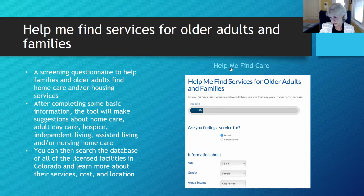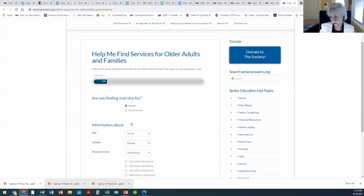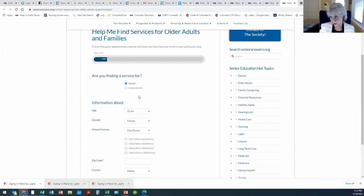Can you see my screen and the screening questionnaire? Yes. Okay, great. So, can you see all the questions that I have been going through? No. Okay, that's what I was afraid of. The only thing we can see is information about age, gender, annual income. Can you see the screening questionnaire now? Yes. And you see more information? Yes.